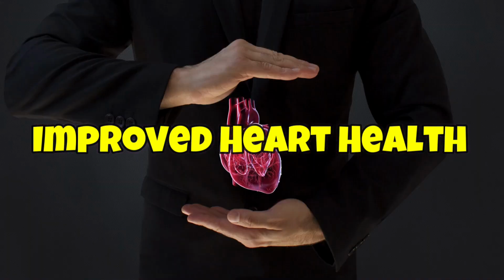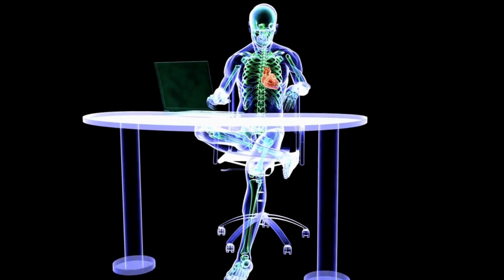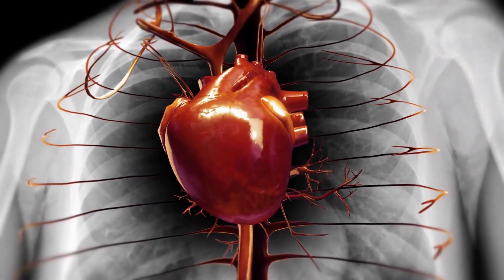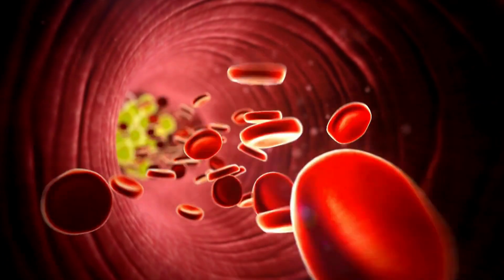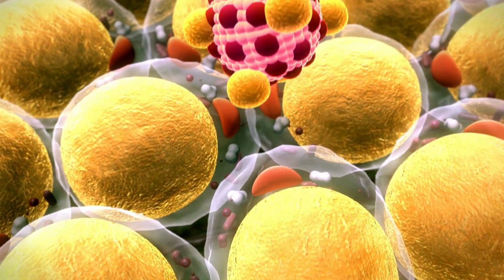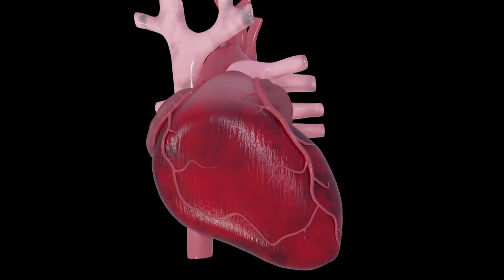Improved heart health. Intermittent fasting can improve heart health by reducing blood pressure, blood sugar levels, and inflammation. Additionally, it can lower LDL cholesterol levels and improve HDL cholesterol levels, reducing the risk of heart disease.